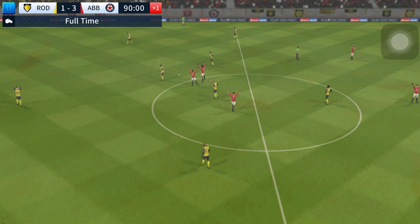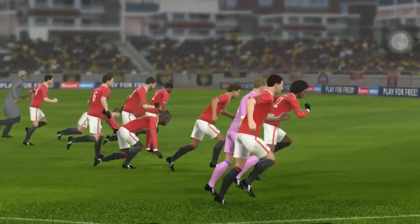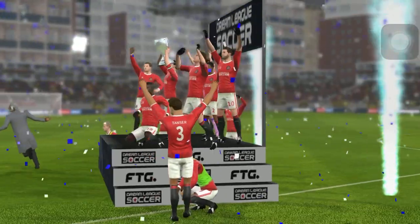Means they've done it. They are promoted to Division 3 after winning the Academy Division. It's the moment they've all been waiting for, as this team are crowned Academy Division champions.